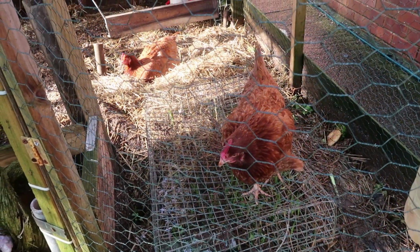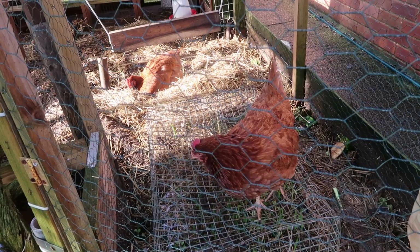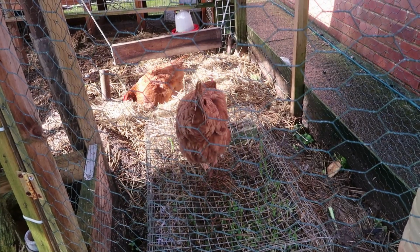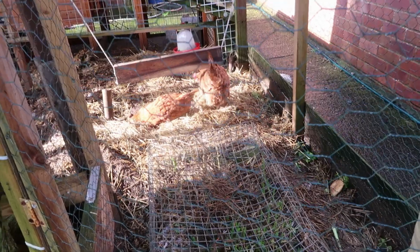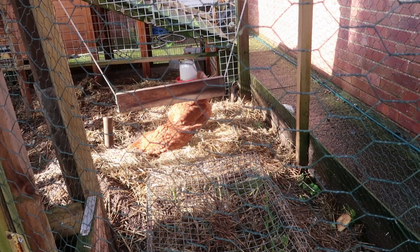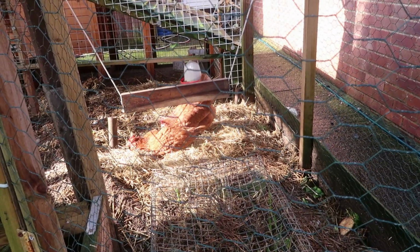It was a sad day yesterday. We lost one of our girls. We saw her in the morning. She'd gone into the coop and I thought she'd just gone broody. And then later on in the afternoon we checked on her and she'd sadly died. Very odd. Anyway, keeping a close eye on these two, who seem to be absolutely fine and enjoying the sunshine.